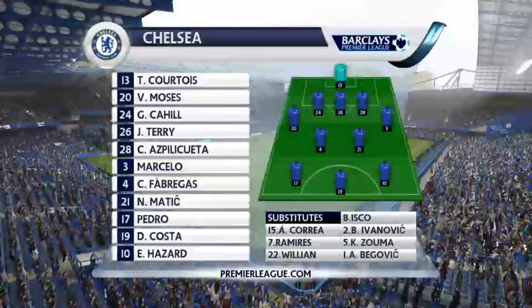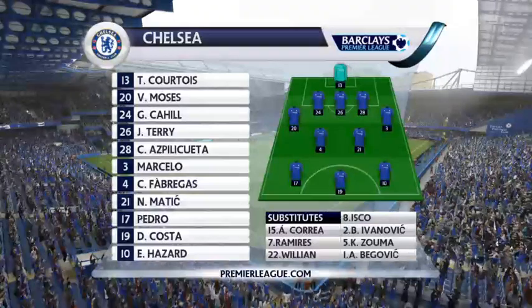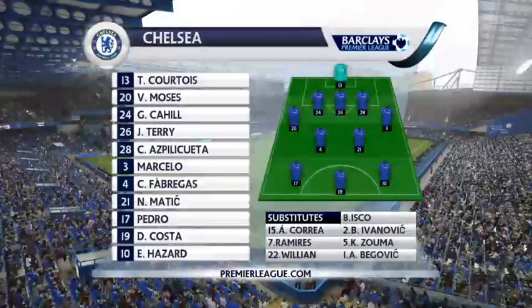Chelsea make one change. Thibaut Courtois starts in goal. Marcelo starts, looking to continue his good form at the back. Fabregas plays with Nemanja Matic in central midfield. In attack, Diego Costa starts. He's been in great form recently.